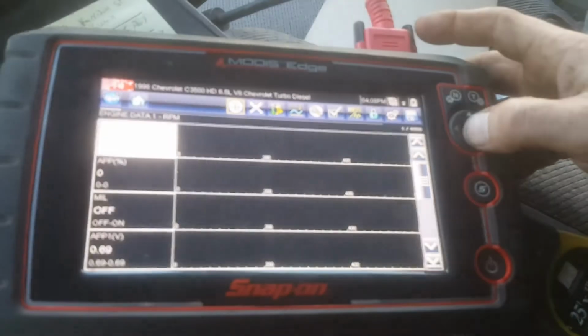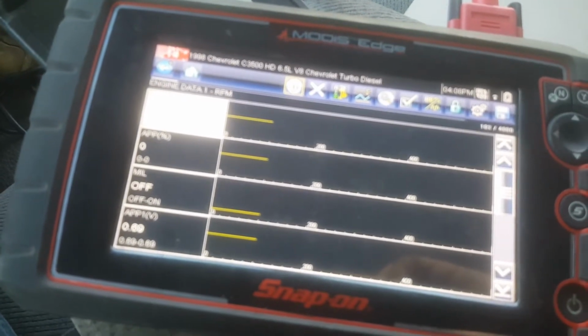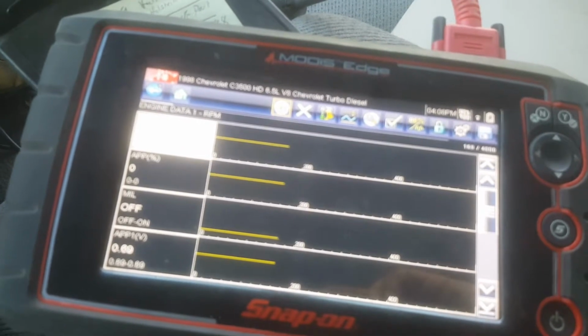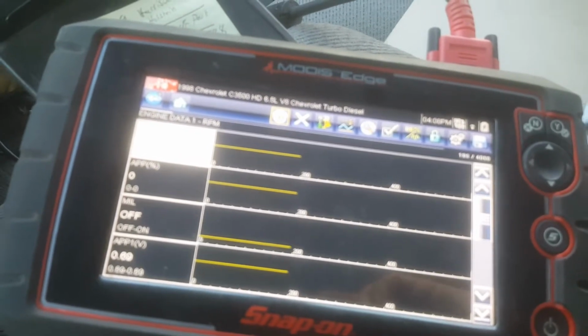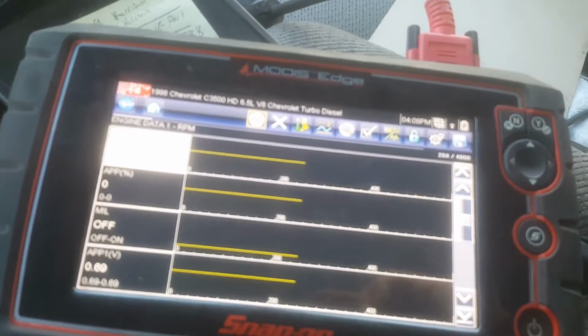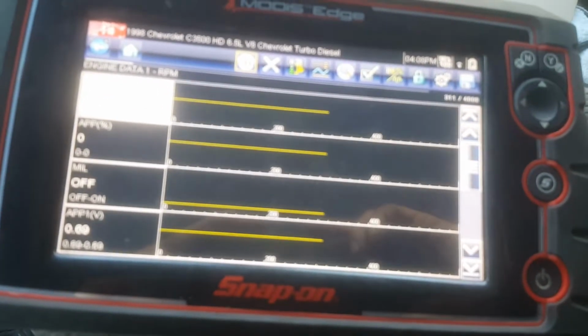I want to show you one other thing here. The lift pump did go out, and it's not like the lift pump was out forever. It literally died about a block from our shop, and I replaced it right then and there. So it's not like I drove around forever with the lift pump out. One last thing I want to show you.